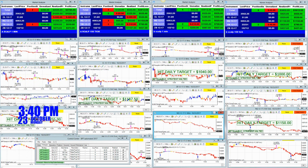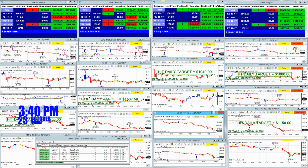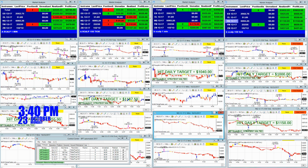Today, typical Monday, but actually we did very well on the A scalper 1 minute and 150 ticks, and a B scalper 1 minute and 150 ticks. They did extremely well. A little bit on the CL, but they did very well. But what I like to cover today is the automatic swing trading.